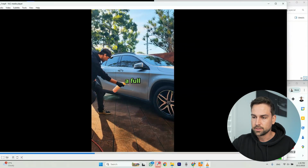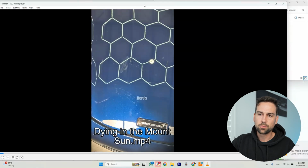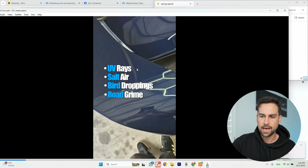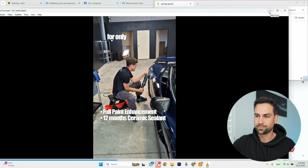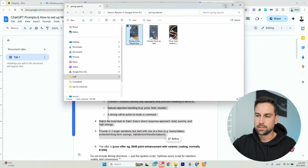The other style is a more edited, more polished version, which looks more like this. It's a more polished version of the ad. So this one I've actually sent to my editor. He's edited it together and these ads do really well also. So I'll leave those below. You guys can basically review those.